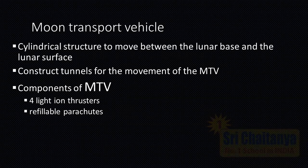The MTVs would have 4 light ion thrusters which could be used for giving a little upthrust to the structure and would have refillable parachutes so that in case of any malfunction, the impact of the damage is reduced. By staying true to the ILCT scheme, we believe that the moon transport vehicle would be made only of indigenous materials.